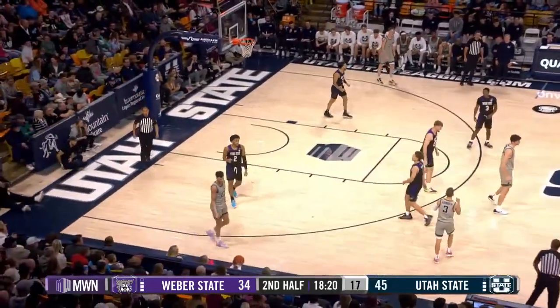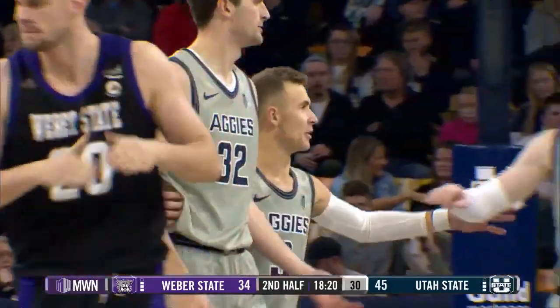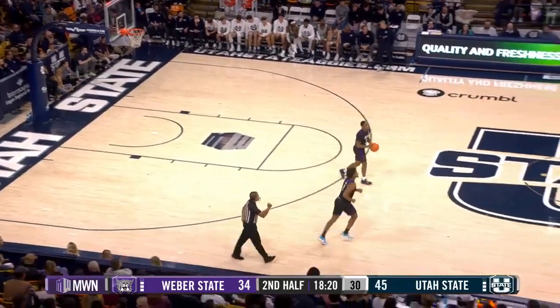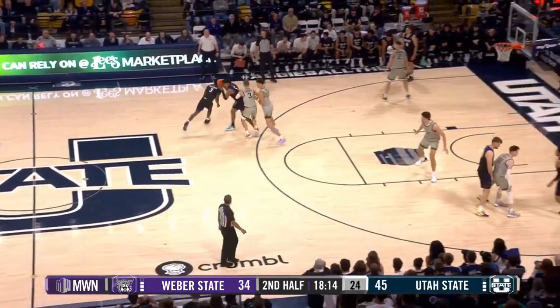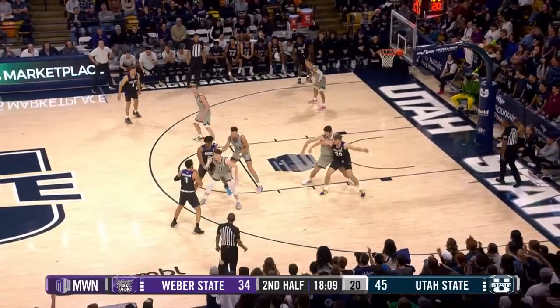Shulga passing it to Dorius. Dorius wasn't expecting it and didn't collect, and the ball goes out of bounds. And here comes Weber State with a chance to cut this to a single-digit lead for Utah State. Aggies have led by as many as 18. Right now they lead by 11, 45-34. And we talked about how good Utah State was at not turning the ball over for about the first 17 minutes of the game. Now the turnovers are starting to pile up. Yeah.